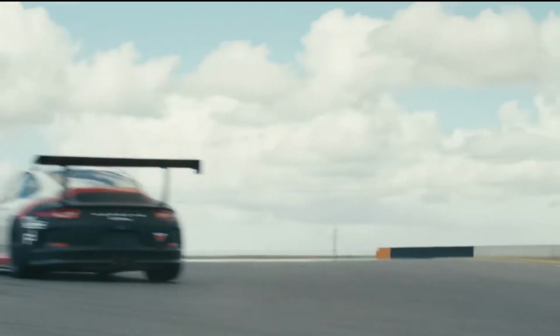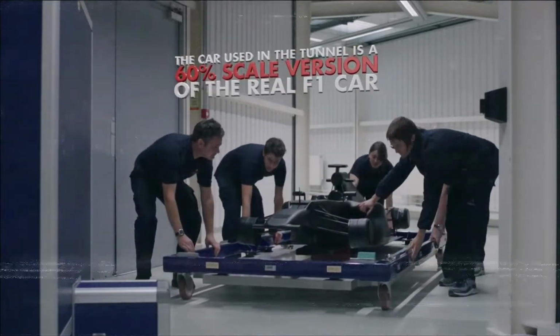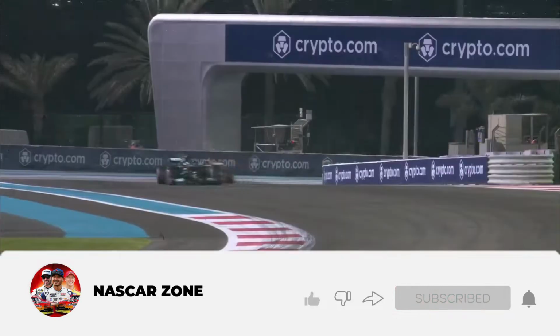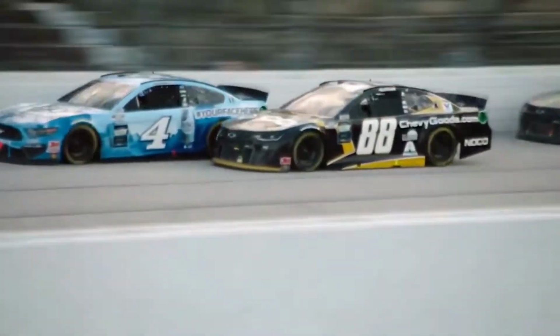The look of a Chevy, Toyota, or Ford stock chassis is changed to make a NASCAR car. In Formula One, on the other hand, teams have to make their own cars. F1 cars are made to be as fast as possible in any environment. They have sharp noses that cut through the air to reduce resistance. Not to say that NASCAR cars aren't fast.